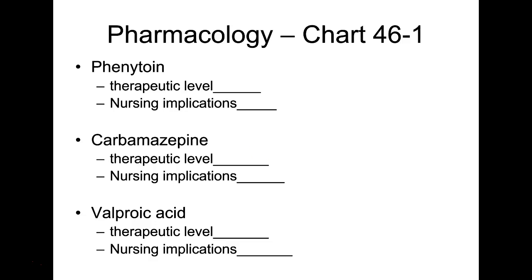You're not expected to memorize all of them, but there are 3 very common anti-epileptic drugs that they like to ask you about on the NCLEX, primarily because number 1, they have therapeutic ranges that we need to attain with them. And they have a potential for toxicity if they go over that range. There are also some interesting and significant nursing implications that are associated with these. So we're going to talk about these more in class, but the information is on your expanded notes pages.